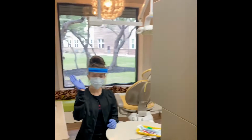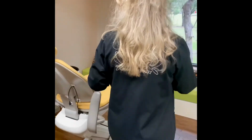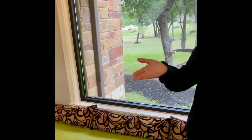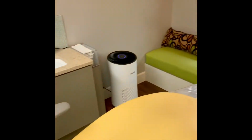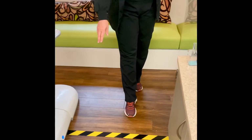As we walk through here, you'll see one of our assistants, Miss Kendall. And we will be having our families right over here. So mama or daddy will sit right here with all the siblings. And whoever's turn it is to get in the chair will sit right here. You can see that we have our barriers in place to keep people socially distanced. We also have a little yellow line here that reminds people to try to stay back, even though we know if we're showing mama or daddy the x-rays, they might have to come up close to the chair. And then of course the dentist is going to be sitting here.